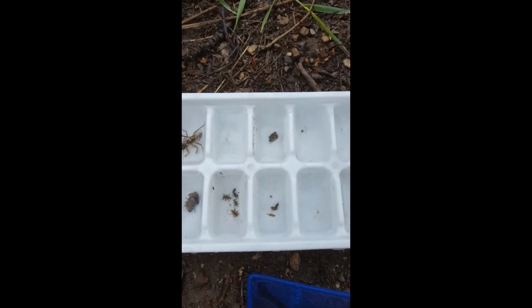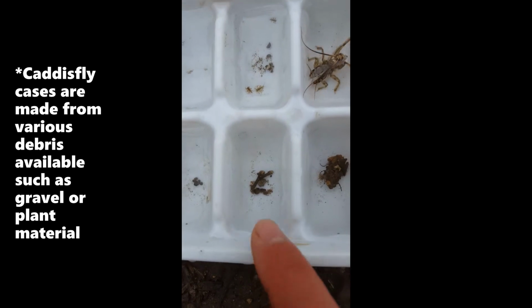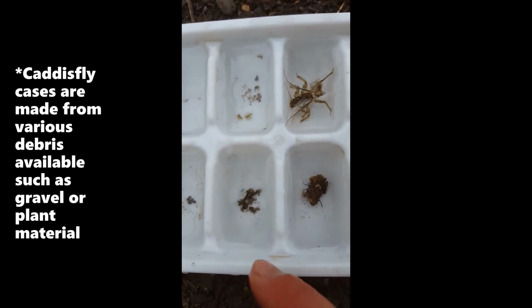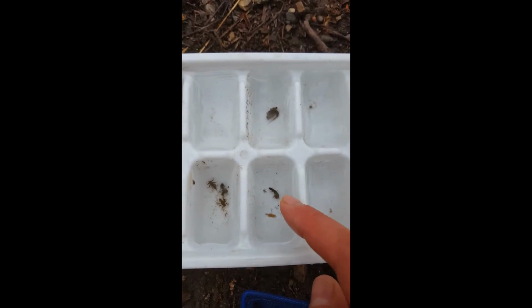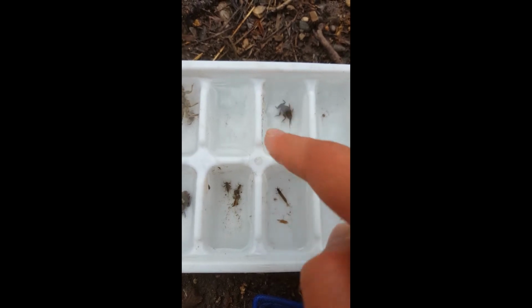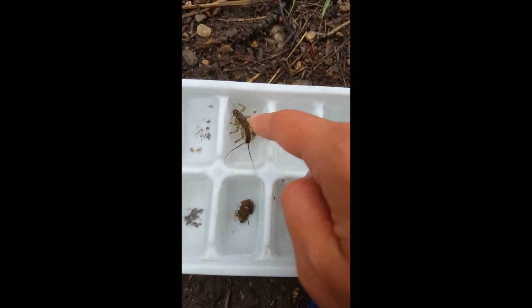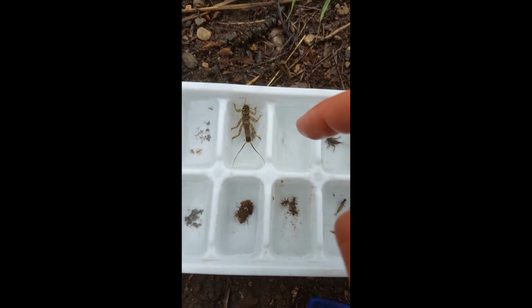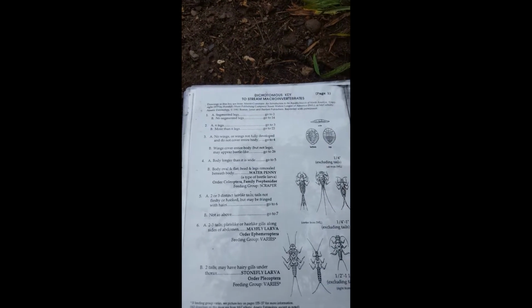So I did manage to find a few more macroinvertebrates, including some caddisflies that have a different shape to their casing, which is pretty neat. So these little critters here, that one's a new one that I don't know. This one here, I think this is a big version of these guys here. This one I've still got here too, and I'm mostly certain what he is, but to be sure of what I've got here, I'm gonna use a dichotomous key.